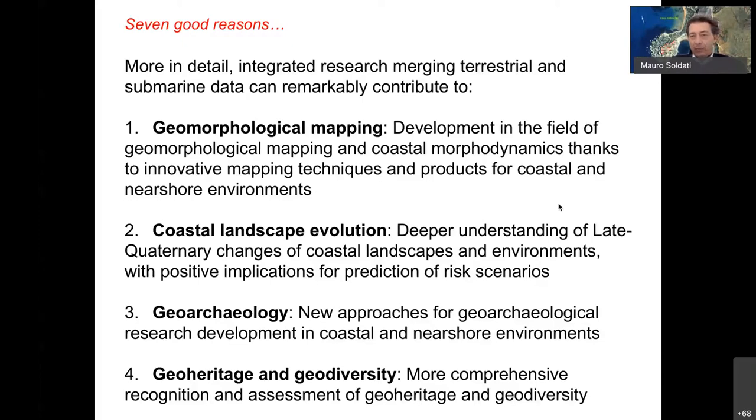Coastal landscape evolution. Many areas of the world experienced in recent geological times decrease and increase of the sea level, referring to global climate changes. So a deeper understanding of late Quaternary changes of coastal landscape and environments, which is also useful for prediction of future risk scenarios, is part of this. It can benefit from this integration of data sets.